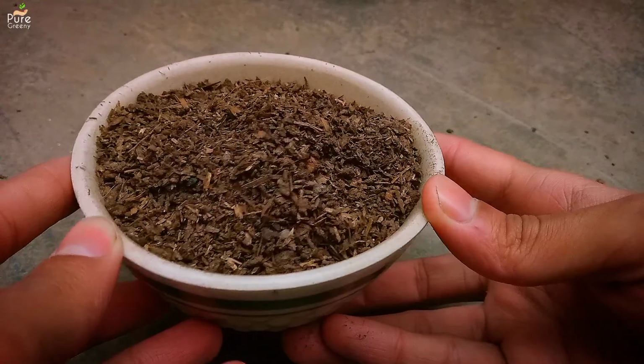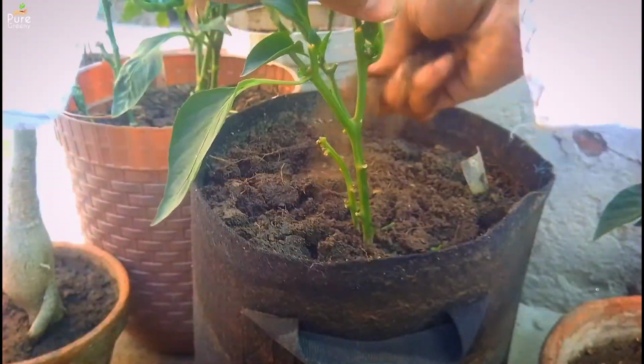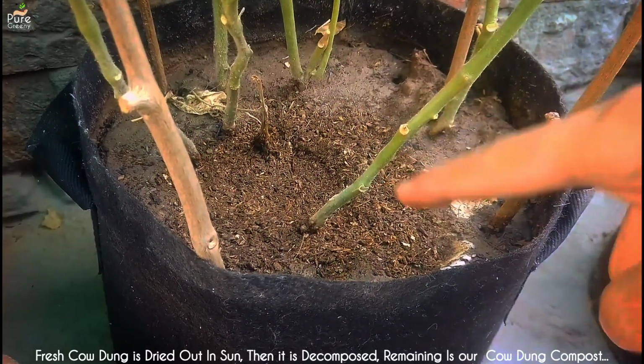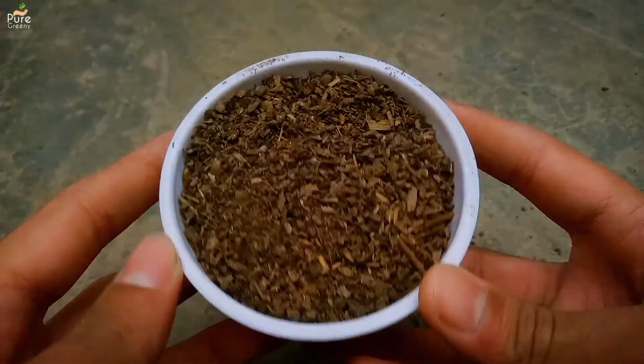Cow dung compost is the decomposed cow dung waste that has a variety of essential nutrients in it. These nutrients dissolve in the soil and help our plants to grow fast and healthily. While it has benefits, its wrong use can also lead to problems such as leaf burning. That's why we will also talk about how to use it correctly at the end of this video.